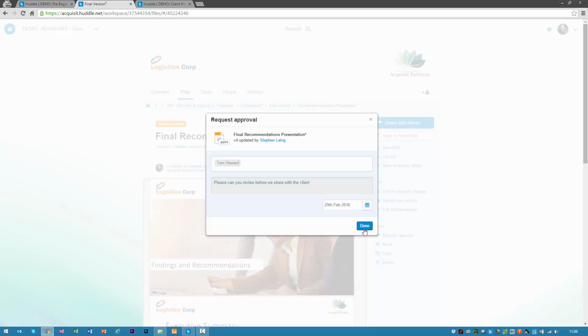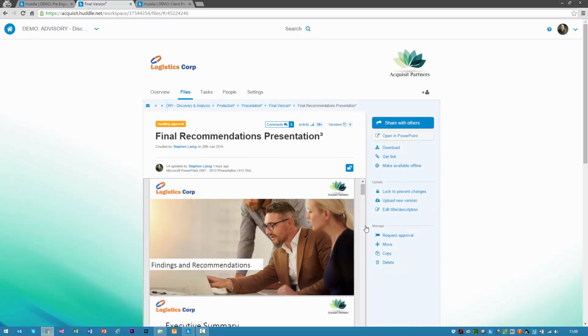To prepare for the client presentation, I also want to be able to review the documents in more detail later, but I know that internet connectivity might be a problem, so I can set this file to be available to me offline. If I needed to, I could review and even edit, with changes being synced back when I reconnect.